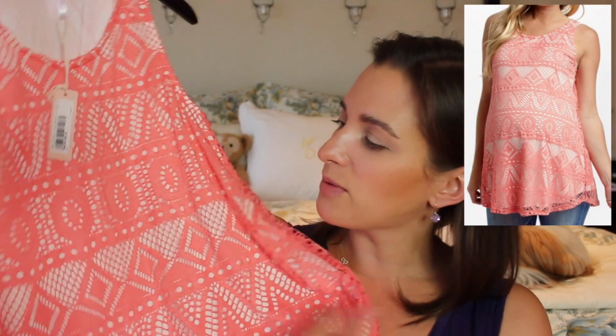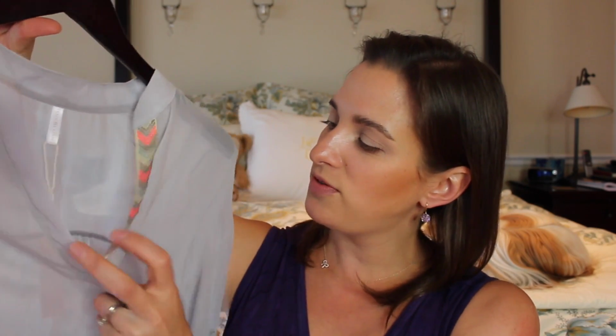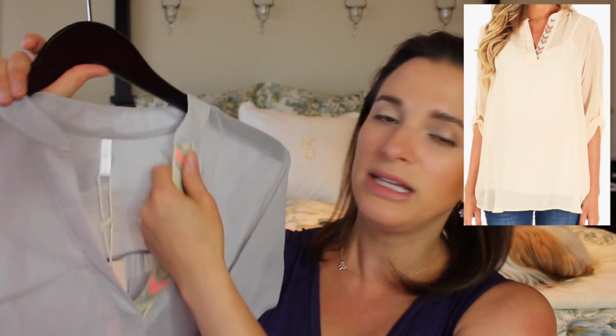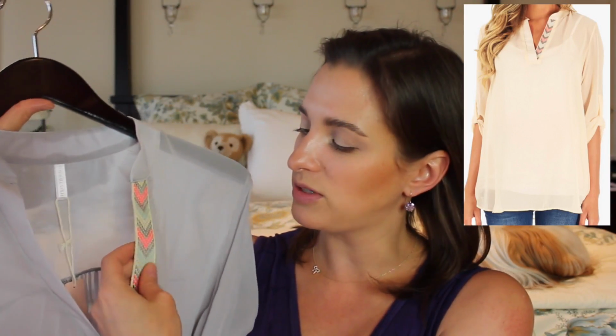And then I really like this one with the peach lace overlay. I thought that was really, really nice. And those are all just daytime tops I can wear, can layer with a flyaway or whatever. The last piece I bought, I figured could take me into fall as well as a layering piece, is this beautiful tunic-y sheer blouse. I really like this design here. I just think that's really pretty.